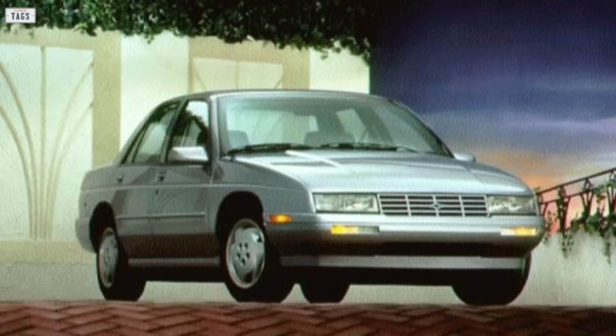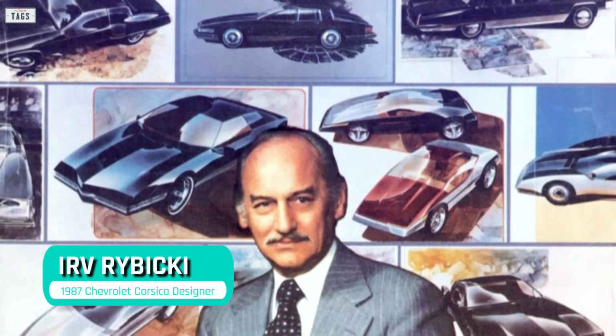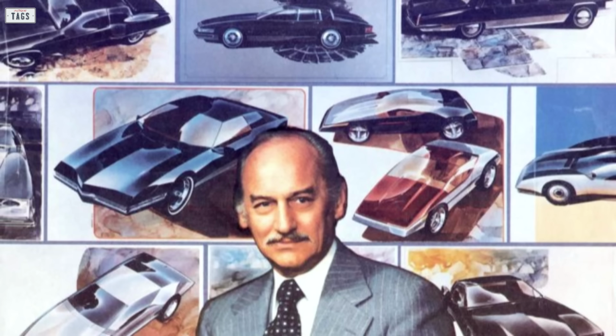Fast forward to the 90s. By this time, the Corsica was a bit long in the tooth, keeping in mind the car was designed back in the early 80s when the automotive industry was quite different. Due to new safety standards in effect, the Corsica and Beretta would have required a total redesign.